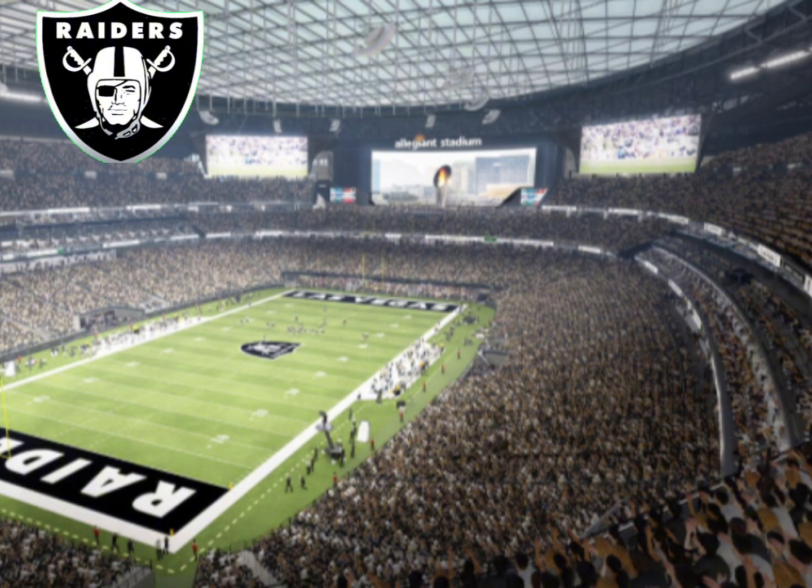Still might get a lot of hate since SoFi is not better than this. But this is my number one stadium in the whole entire NFL. Not just the AFC, the whole entire NFL. I love this stadium so much. And this one's just such a sick stadium. And we're about to show the outside now.